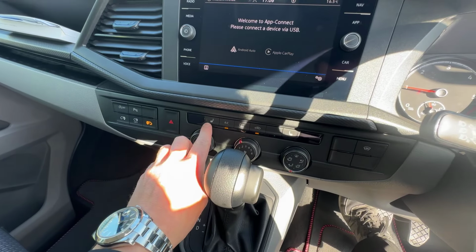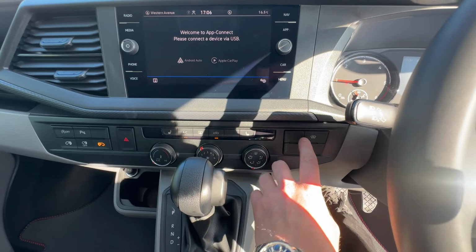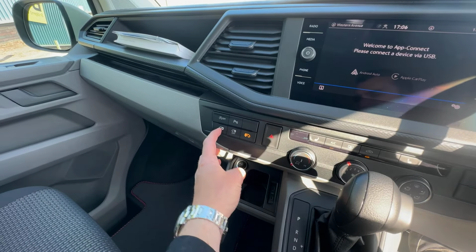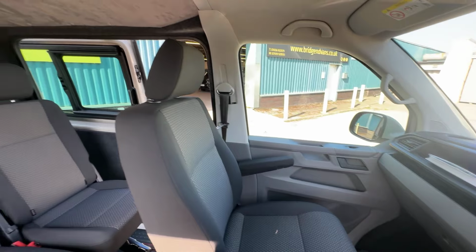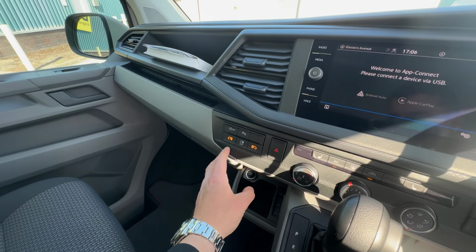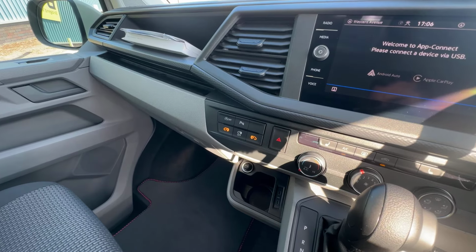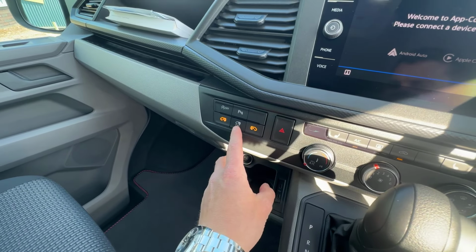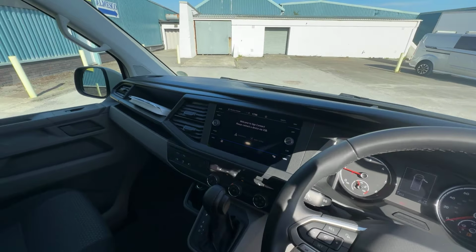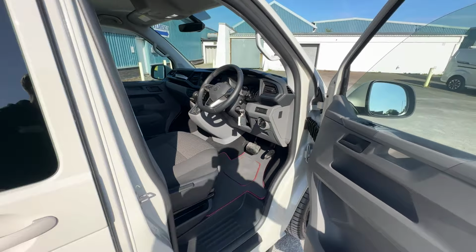Down here then, heated seats, that's another factory optional extra. Air conditioning is as standard, heated windscreen, heated rear screen, and your recirculation button. As I mentioned, you can control the doors there from the dashboard. So if you've got children in the back or passengers in the back, you can open and close those doors just there from the dashboard. But crucially, you can turn the system off. So if you've got children in the back, you haven't got to worry about them just opening the doors when they think it's funny, as mine probably would.